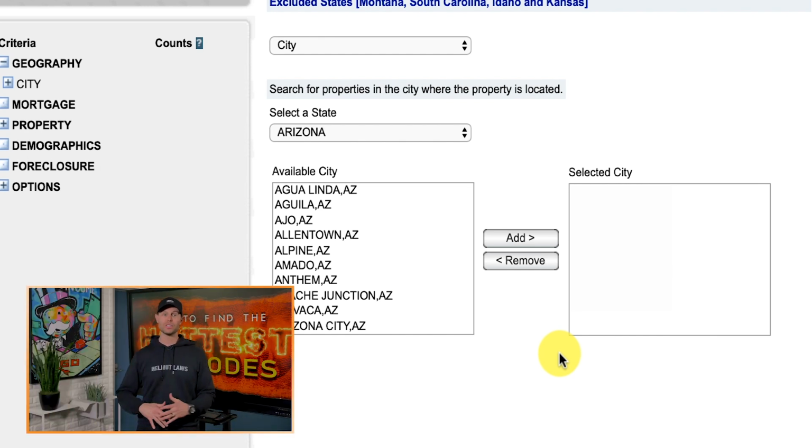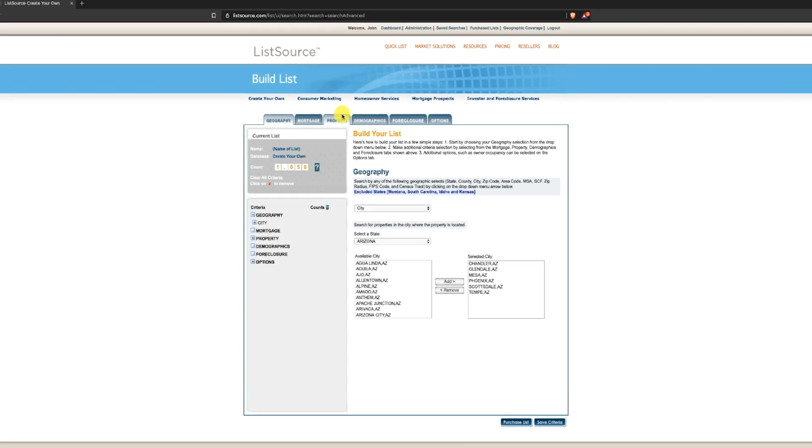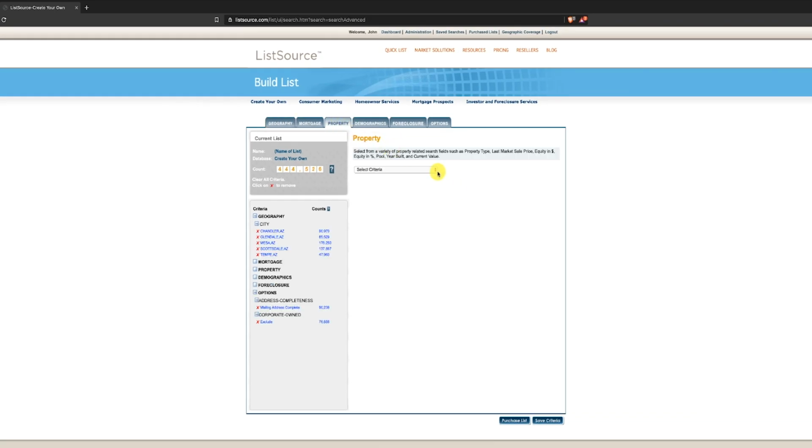So for example, if I was looking for where all the hottest zip codes are in the Phoenix metro area, if I just selected Phoenix, it would not properly capture the surrounding areas. I would need to also select Chandler, Mesa, Tempe, Scottsdale, and maybe even Glendale just to get a full list of the area. So go through this geography section and do it right because you're going to want to capture as many areas as possible. And then what you're going to want to do is select the right cities and then you're going to click Add. Now the next tab that you're going to want to get criteria for is the Property tab.